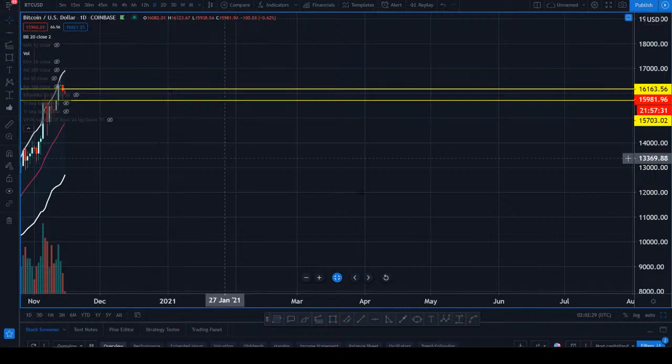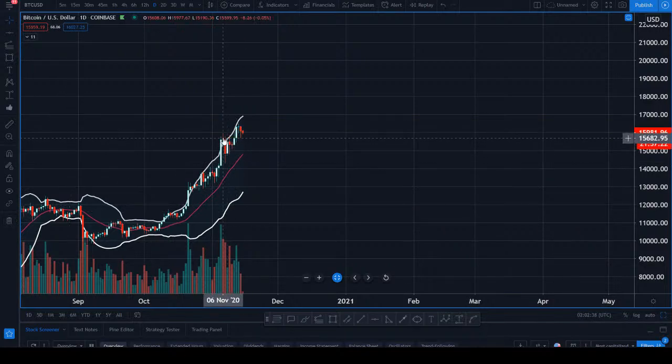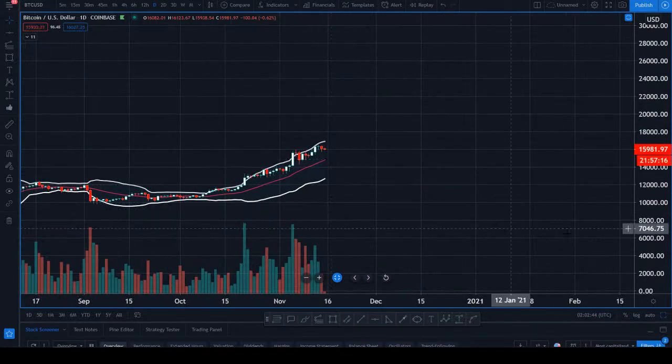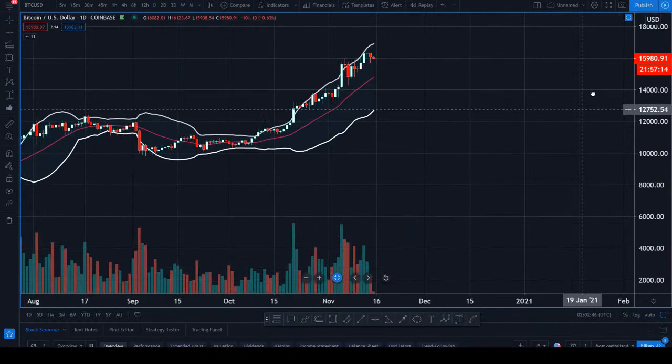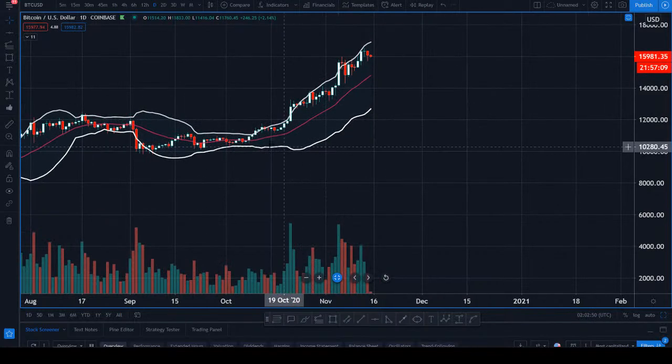Okay, we're still riding the upper BB, but we are still hitting that resistance on top of it. Haven't closed outside of it for quite a while here. We know that was an area where we were able to do bullishly and got the rejection initially. Bands are still very wide. Okay, there's no tightening. We haven't lost our middle Bollinger for quite some time.